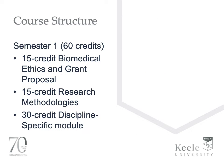So let's just take a closer look at the course structure. In semester 1, which is between September and Christmas, this semester is worth 60 credits in total and has 3 modules. The first 2 modules I will talk about are shared by both the blood science and the medical microbiology students. The third module is discipline specific and will therefore differ depending upon whether students are studying the blood science or the medical microbiology route.